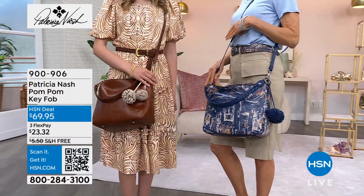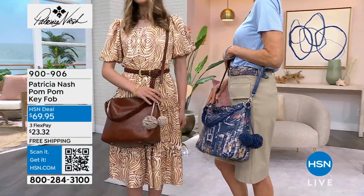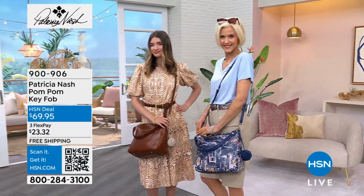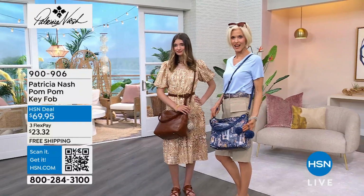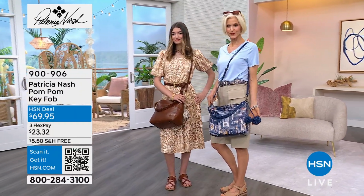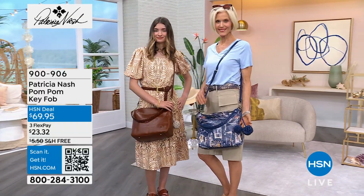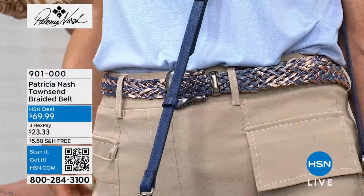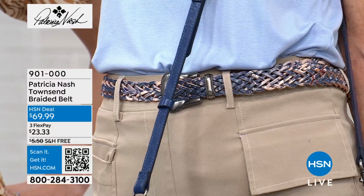It looks so cute. So if you've been seeing all of this massive trend out there with these key fob hang-offs, maybe that's a gift you want to give to someone that's graduating from high school, graduating from college. And look at that Harbor Night belt she has on. She's got that braided belt on as well. I'm wearing that as well. I am just loving it. Looks so sharp.